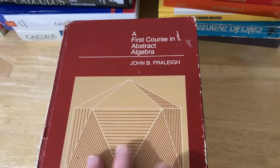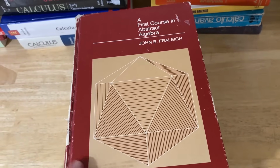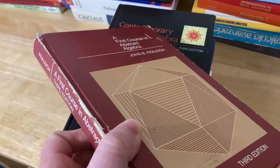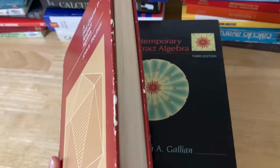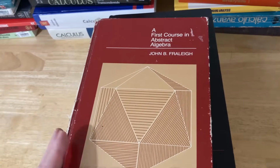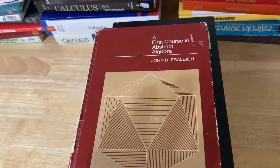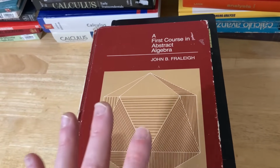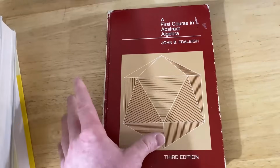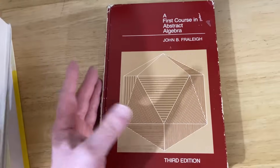This one is called A First Course in Abstract Algebra, and it was written by John B. Fraleigh. This was mentioned to me by my former professor, and he thought that this was a great book. So I bought it, and I also think it's a great book. There are some things in this book that are a little bit different from other books, but it's still worth having, and it's got a lot of abstract algebra in it. It's intended for beginners, and I like it a lot. I wouldn't say it's the easiest beginner book, but it's definitely considered a beginner book.